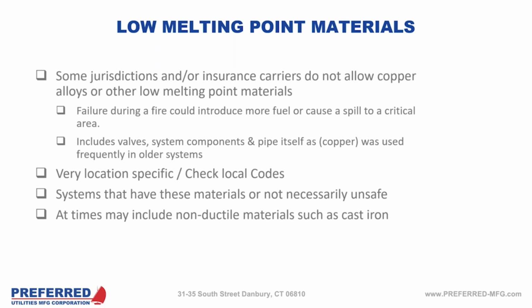And I think this is something where it's hard to make any sort of general recommendation across the country, as is the case for many aspects of the fuel system. It's important to work with the local fire department and the insurance carrier to find out what their specific requirements are. It's not always the case that systems that have these materials are necessarily unsafe. I think a lot of systems have been designed this way for a long time. But the specifics really matter. And one of the things here, it may also include non-ductile materials such as cast iron. So it's not a one size fits all rule in this case.